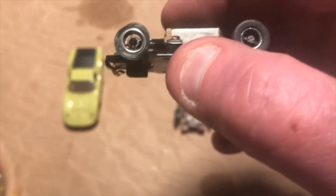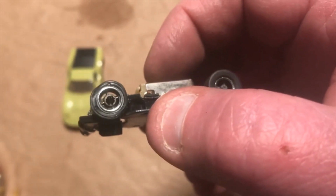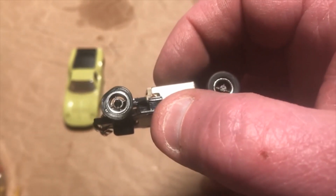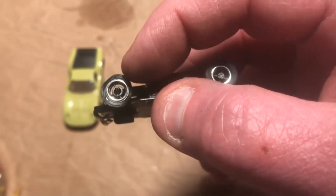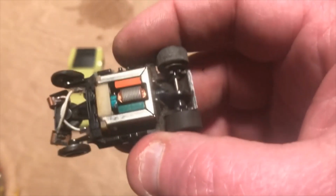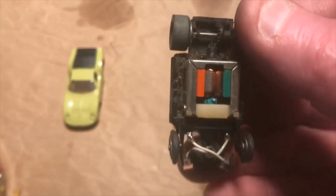Usually the bad things about these cars after 50 years, think about that, these are 50 years old, and this isn't modern ABS plastic. Even in the 70s, plastics that were used in toys weren't always the greatest. So these rubber tires, usually the front wheels are always toast. The rear wheels are pretty screwed up as well most of the time. But I guess to keep it simple, that's pretty much all there is to it.